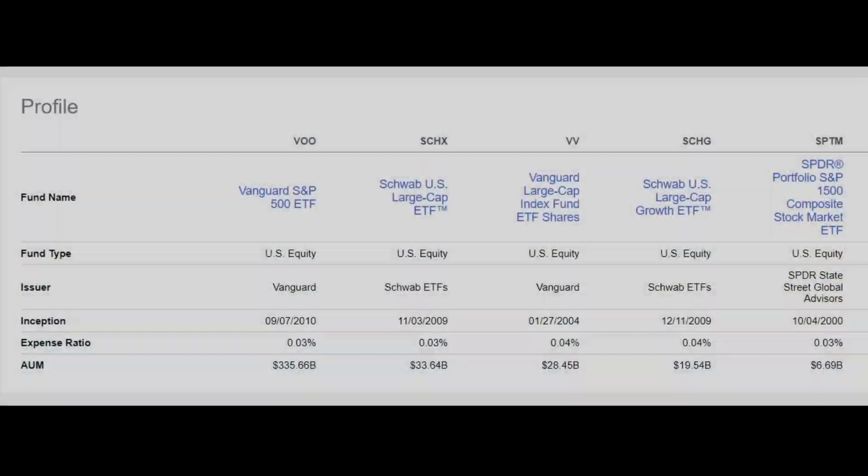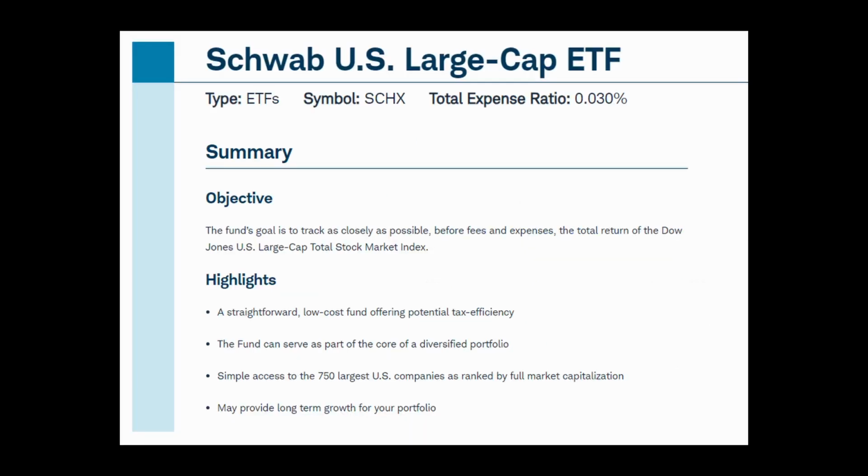Let's start with the 2 ETFs that are being managed by Schwab. SCHX, which is the Schwab US Large Cap ETF, tracks the performance of the Dow Jones US Large Cap Total Stock Market Index. It uses a full replication technique and has an expense ratio of 0.03%.